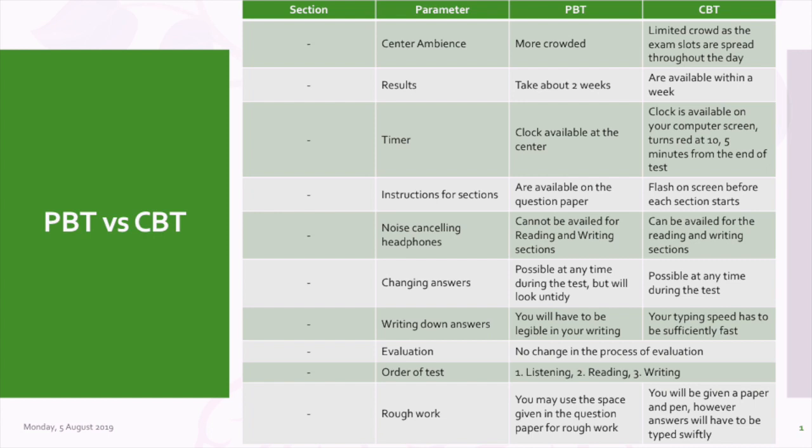But in a paper-based test, you can do all the rough work in the space that's given to you in the question paper, and you can even write your rough answers next to the question that's available in the question paper. Whereas in a computer-based test, you will have to do it on a separate sheet of paper and the questions arrive on your screens. So that's one difference and probably one con or one disadvantage considering the computer-based test.